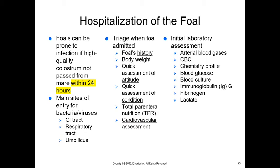So what do we do? We get the foal's history. When were they born? What were they doing? The mare's history can be helpful too. Their body weight, because we're going to be weighing them frequently, we need to get a starting weight. Quick assessment of attitude and condition.